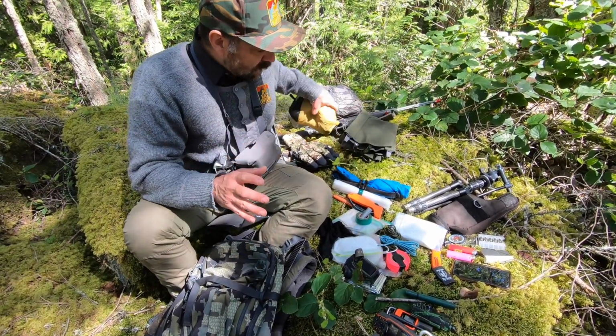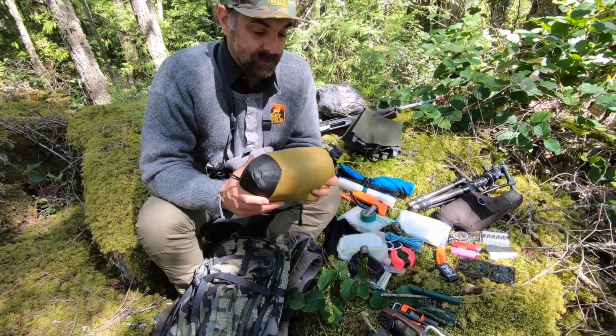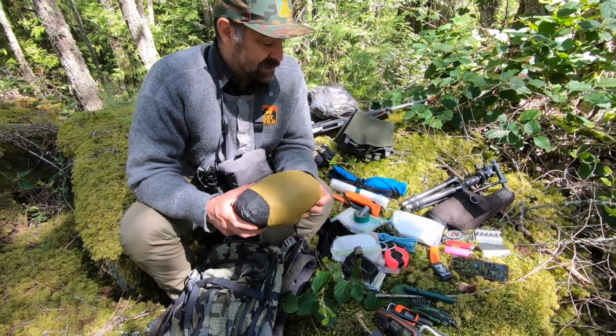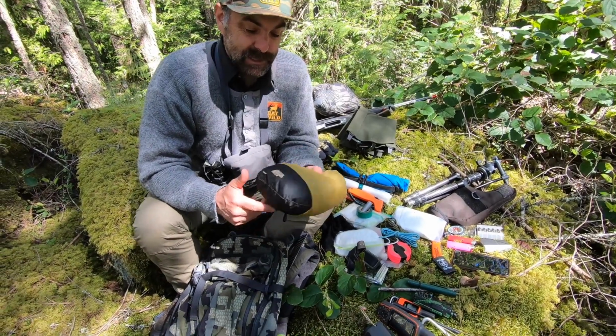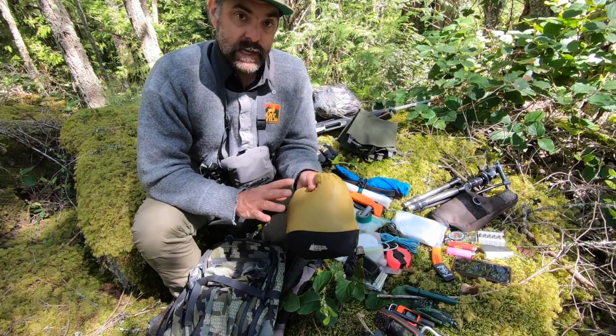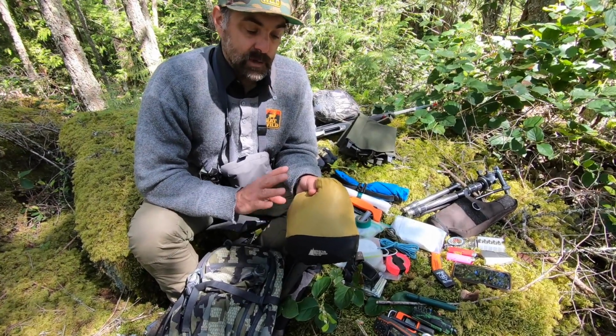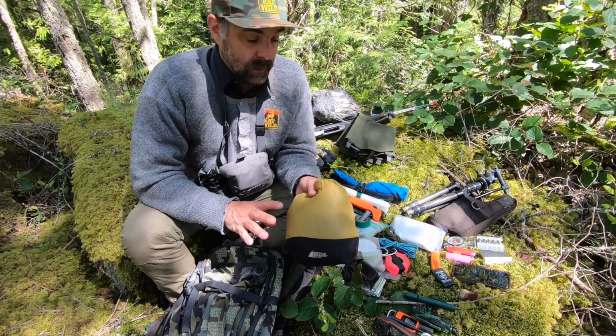The last thing I bring, and this is something I forgot to bring on one of our day trips into sheep country, and we got hammered as a result, is a sil tarp. It weighs 1 pound, and I love having this as a backup safety plan. This is basically my emergency shelter, my wait-out-a-rainstorm tarp.